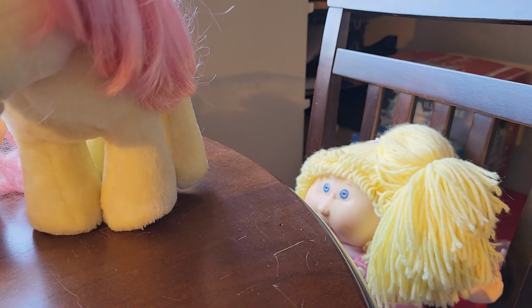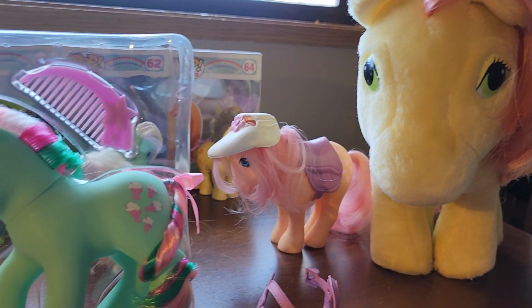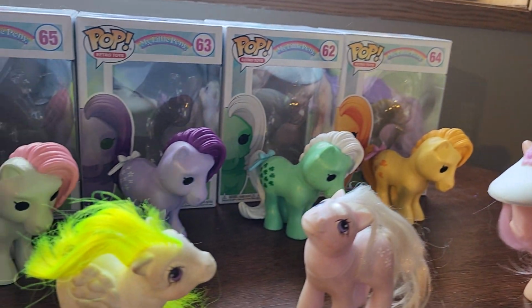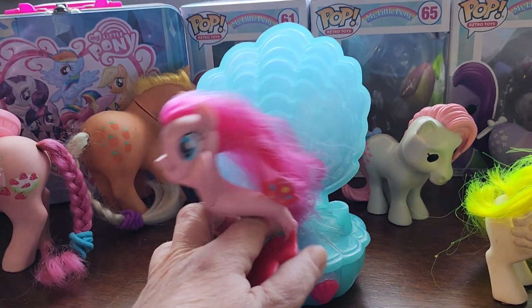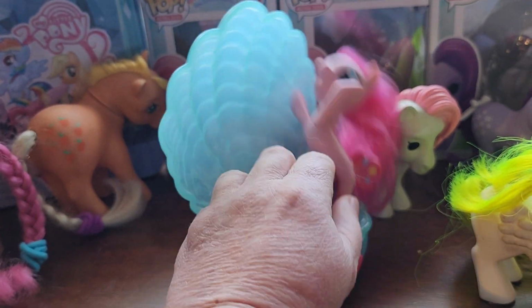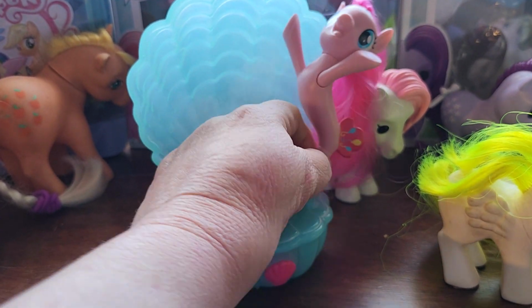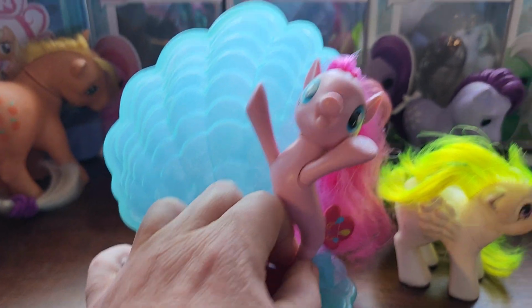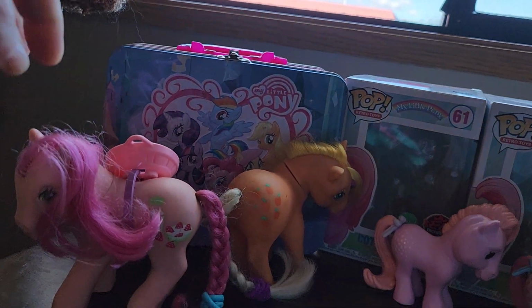Sorry, you can see my Cabbage Patch Kid peeking over there. My 25th anniversary one. So tell me, which one do you like? Do you like the remakes? Do you like the plush? Do you guys like the Funko Pops? And do the eyes kind of creep you out? And if you have kids, would you buy this for your kids? All the different sets, considering it's a good bath toy. I think it's wonderful for the kids, especially if you have a Barbie and they can play with the Barbies in the tub and these. And you like the lunch boxes that you can organize stuff in.